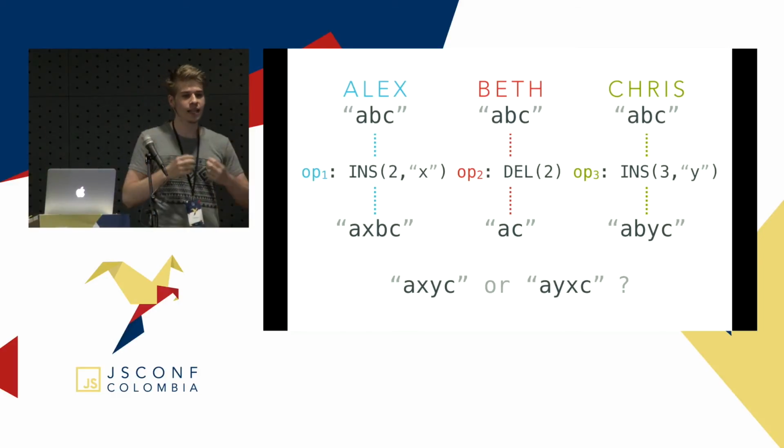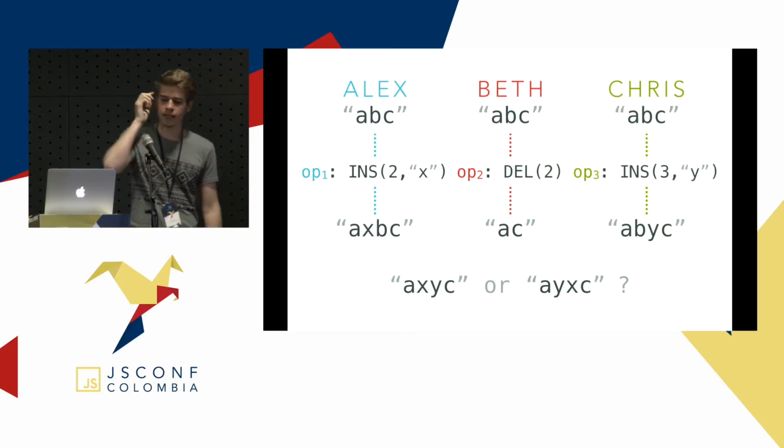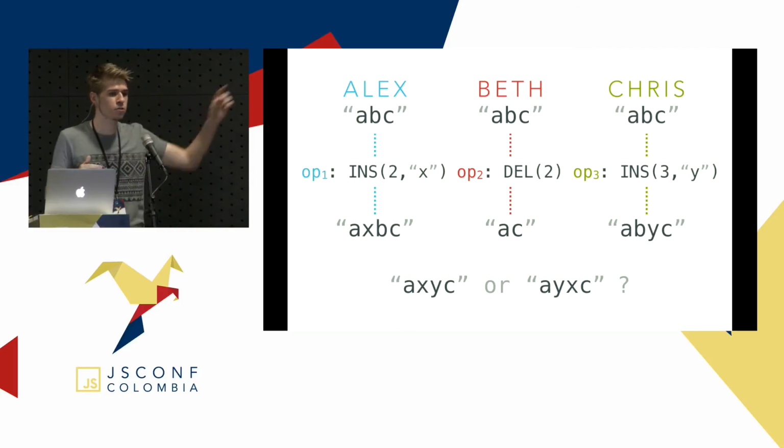Alex and Chris add a letter to the document. Beth removes a letter that was kind of a pivot. It's kind of in the middle of where Alex and Chris were adding their characters. How do we determine which solution it is? Is it AXYC or is it AYXC? So for an algorithm to be TP2 compliant, it has to solve this problem. This problem is a lot more difficult.